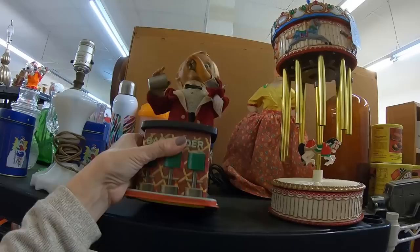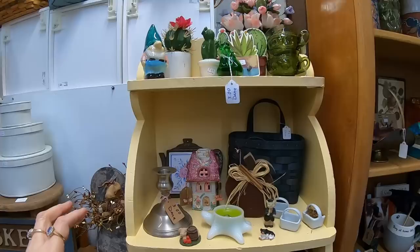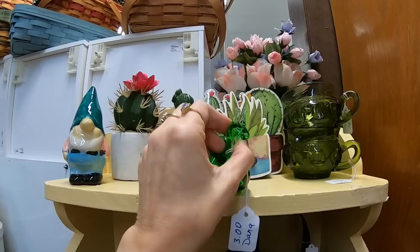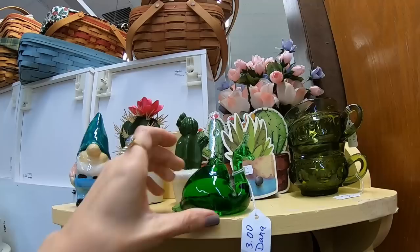Look at that. He's mechanical. Oh, that's very fun. This little setup is very cute. I love when they take little curio shelves and make a little vignette. So fun. Oh, we have a green glass snail. $3. Okay, he's got two different size antennas. Doesn't feel to be too old. He is kind of cute. $3. Or for $3, oh no, $1.